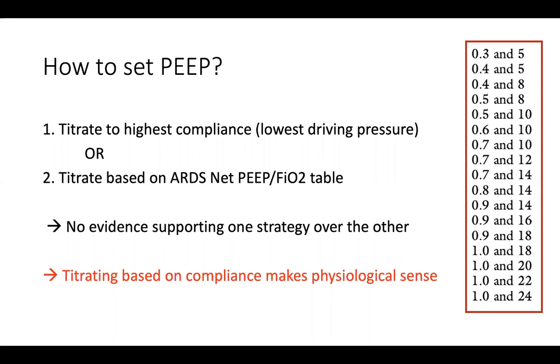Crystalloid versus colloids. There's no data saying that one is better than the other. So the majority of our resuscitation is with crystalloids.